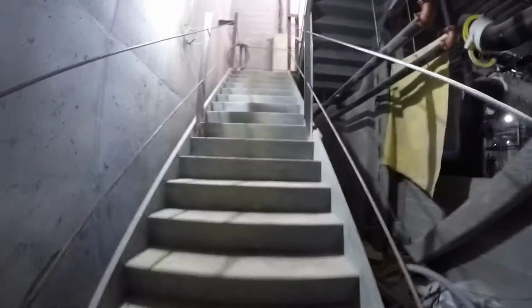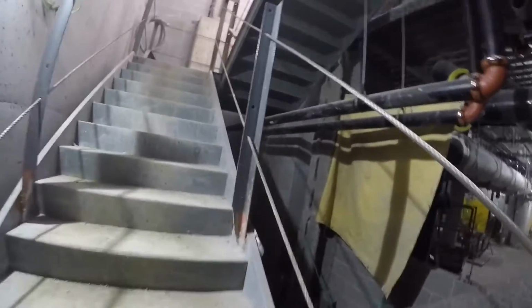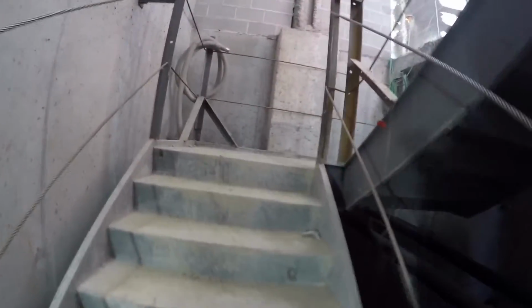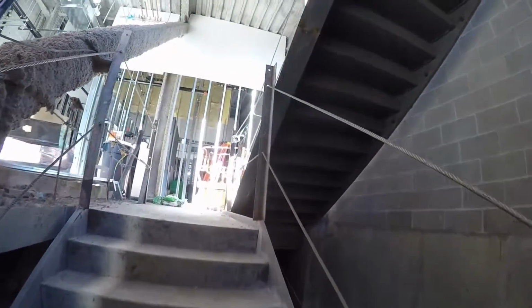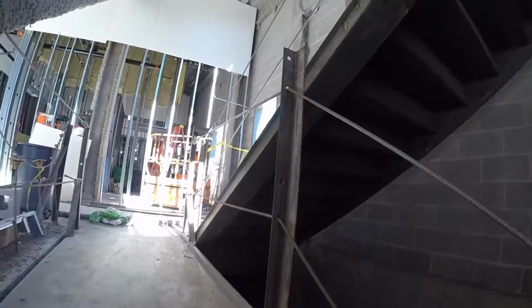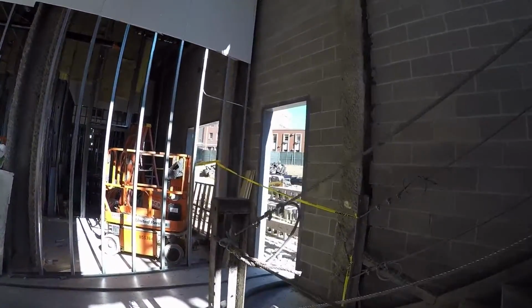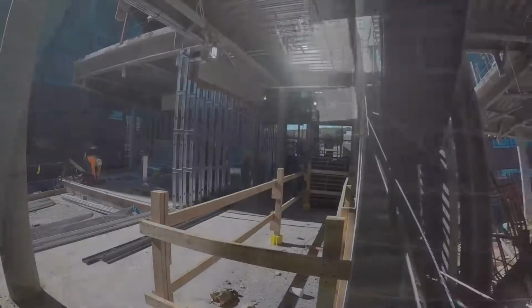Perfect. So on the southwest stairs, key for the trades accessibility up and down is to put the permanent stairs in right away, not to finish them, put concrete in the pans, and you can see for safety, we have a cable railing system here. Many men and women will use these stairs well ahead of the time the owner first moves in.